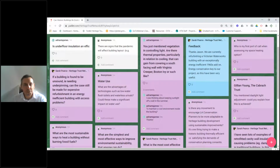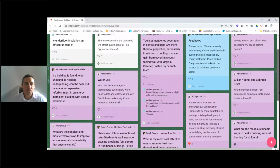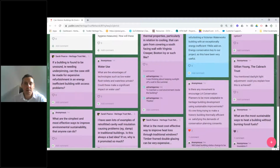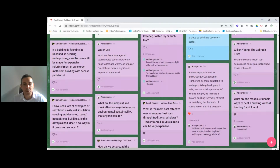There was a response actually in relation to the most sustainable form of space heating, I think, from one of the anonymous, which said insulation! Which, yeah, very. I accept that. I think it's a very good point, and perhaps I was being too specific about a response to your question.